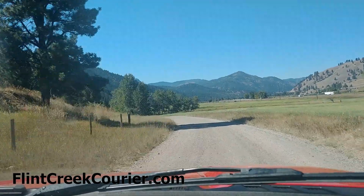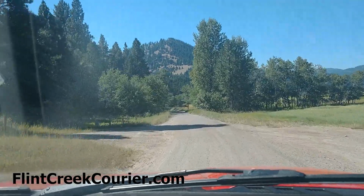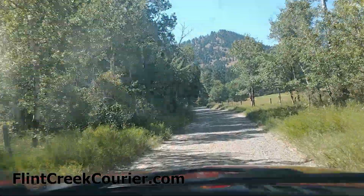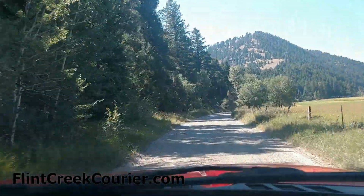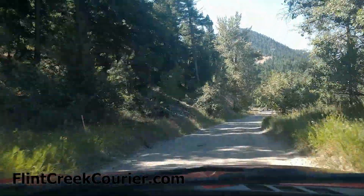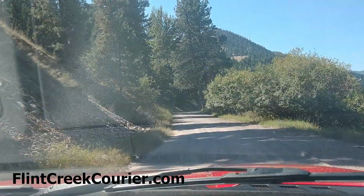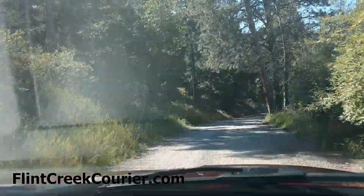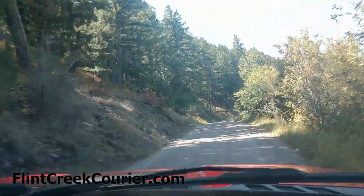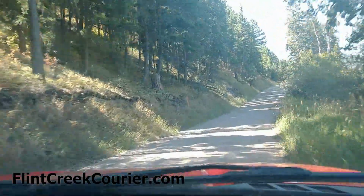So again, big sweeping curve here, but still kind of blind. If something were coming and coming fast, you'd have a hard time avoiding it. Here's another one of these curves right here. A little bit of an S curve, kind of blind. A lot of brush keeps you from seeing what's really going on. And if you're going 35 miles an hour, as we are, you can see stuff comes up on you kind of fast.